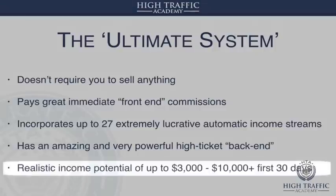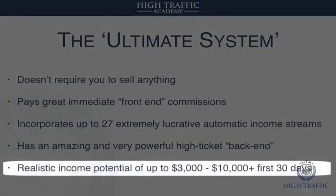See what I'm saying? You can very realistically get up to 5,000, 10,000, 20,000 probably in the front end. But if you have a strong back end, that's where you make the hundreds of thousands of dollars. Yeah, that's crazy. Okay? So what if that system had this? Pretty awesome, right?